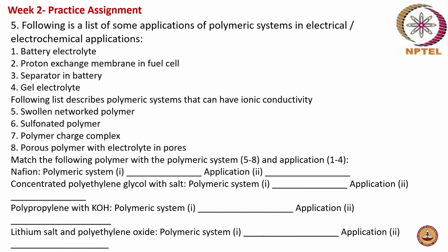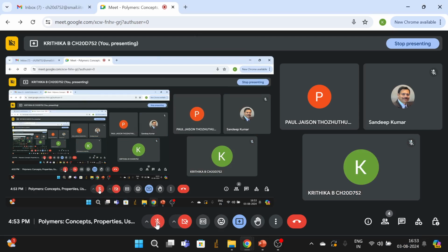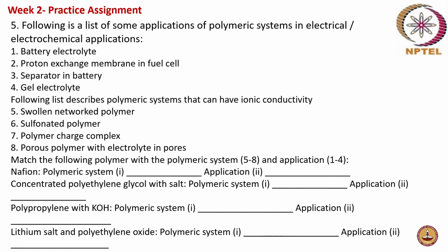Battery electrolyte. You're saying concentrated polyethylene glycol with salt. Okay, one second, just hold on a moment. So you have said concentrated polyethylene glycol with salt is used as a battery electrolyte. Okay, what kind of system is that? I'm not saying your answer is right or wrong, but I'm just asking the second part of the question. What kind of polymeric system is that? Is it a swollen networked polymer, a sulfonated polymer, a polymer charge complex, or a porous polymer with electrolyte in pores?